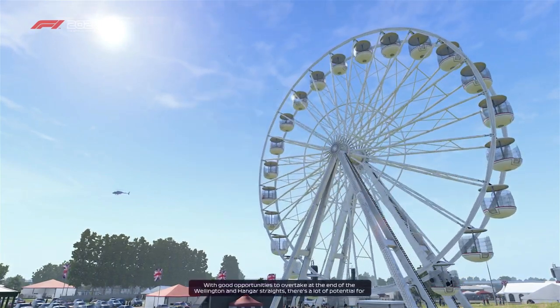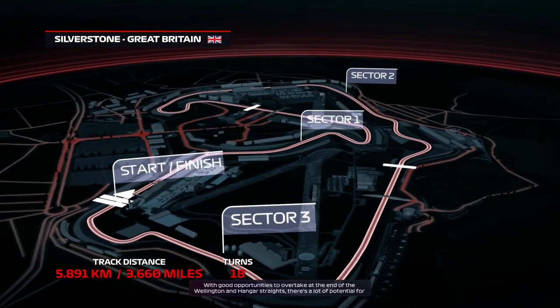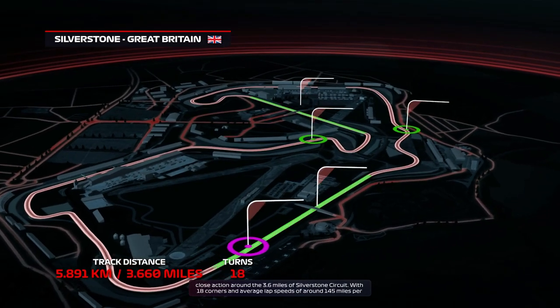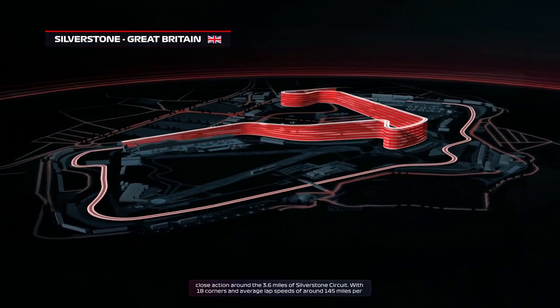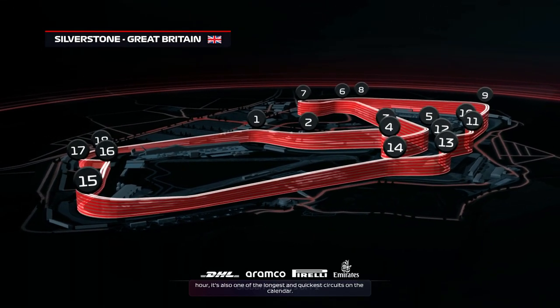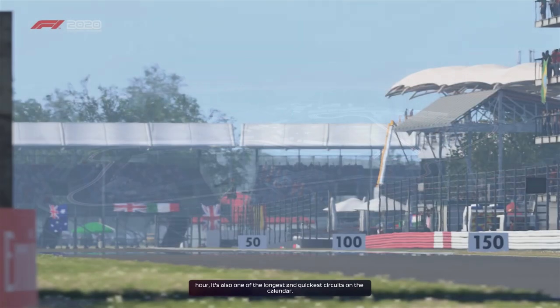With good opportunities to overtake at the end of the Wellington and Hanger Straights, there's a lot of potential for close action around the 3.6 miles of the Silverstone circuit. With 18 corners and average lap speeds of around 145 miles per hour, it's also one of the longest and quickest circuits on the calendar.